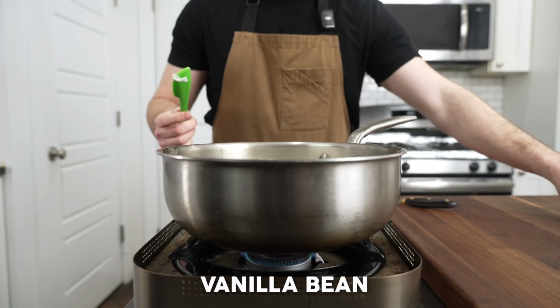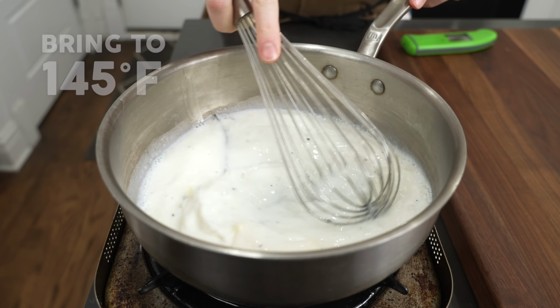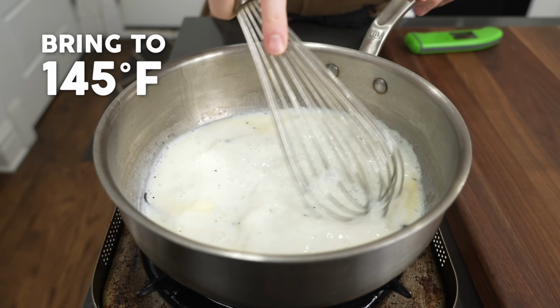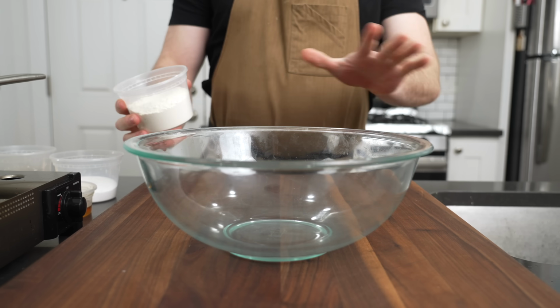And I'm also going to add in our vanilla bean pods because they still have flavor in them. We're just gonna whisk this all up until it hits 145 degrees Fahrenheit, which is generally right around the time that it takes for the butter to melt, which is pretty nice. All right, well that's coming to temperature.